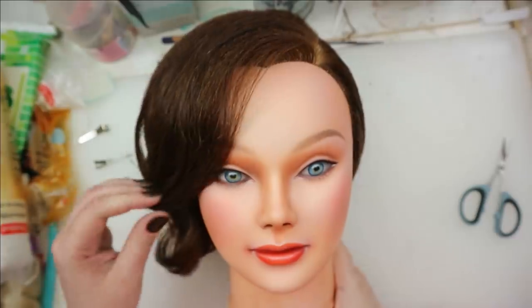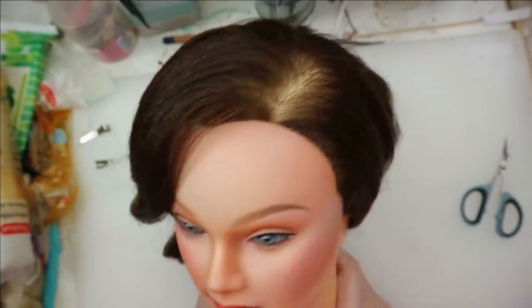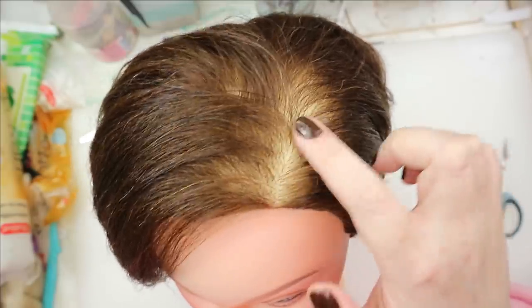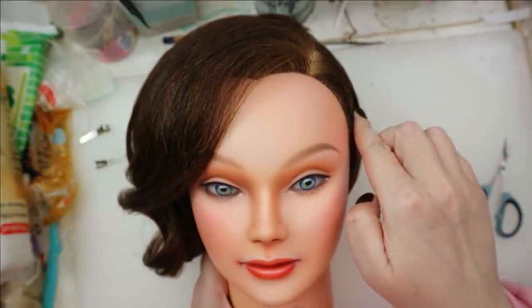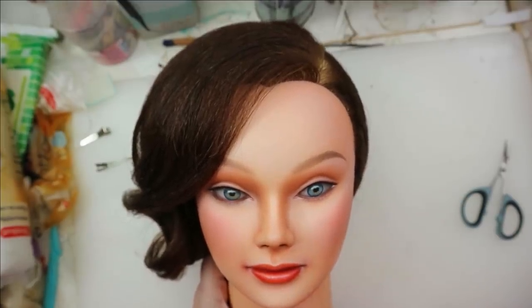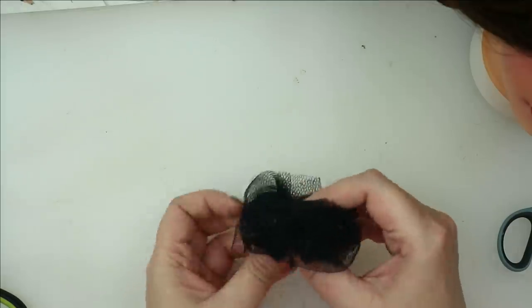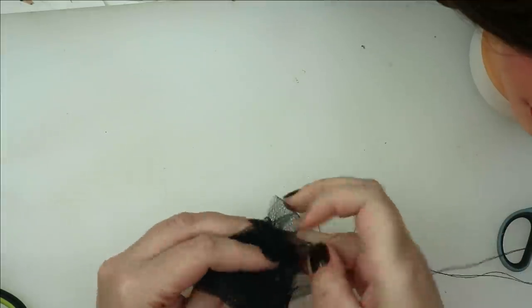Well, this is where I've ended up with it. I don't know, it looks much better than before to me. She starts looking very classy. Here is just this very awkward spot, the bald spot, where you can see her head perfectly. I told you, there was not that much of hair on her head. So I think I will put here some sort of a decoration, like a fascinator, to hide this bald spot on her head.